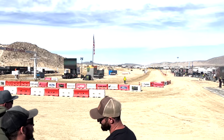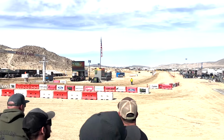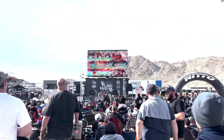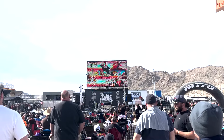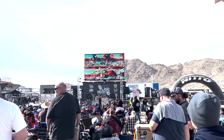Made it back to Hammertown to watch the finish. Once again, got our monsters. We're listening to the race, watching the big screen, and the leader just rolled it. Yeah, there it goes. The change to reverse. Couldn't get it back over.